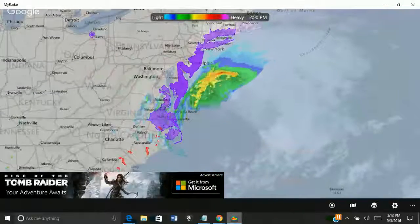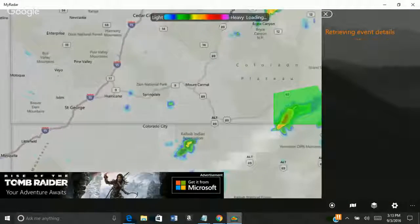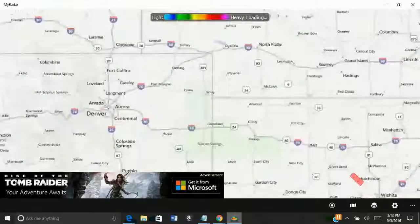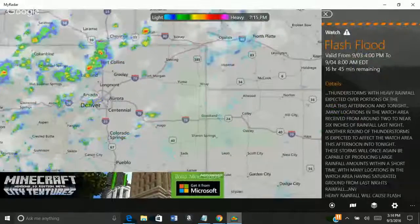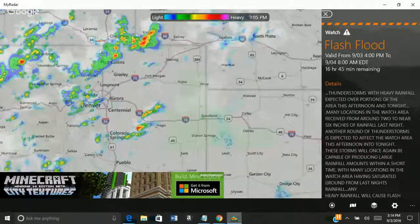Show the radar right now. You see tropical storm warnings up through there, but I do want to show you right now we currently have a flash flood warning. This one is for very southern Utah, for south central Kane County until 1:45 p.m. Mountain Time. You see Buckskin Gulch as well as House Rock Valley Road. That again is in effect until 1:45 down in west central Kane County. And then we're watching the threat for severe weather today. You see, these are still left over from last night. These are flash flood watches. This one was posted yesterday or earlier today. That flash flood watch goes into effect today at 4 p.m.